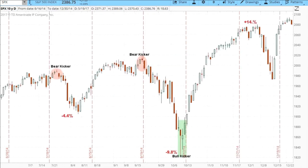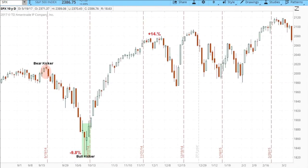I just want to show you the quality of kicker patterns, and you can see that right over here, as this bull kicker right there with the upside gap brought you a 14% gain. So you could see high quality patterns there when we look at kicker patterns. Again, it's tone changes, sentiment changes. It's sometimes just because a market is overbought or oversold, and sometimes it's news that changes the sentiment.